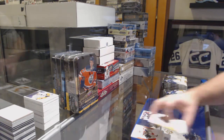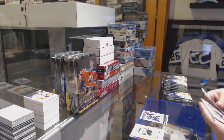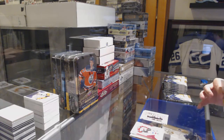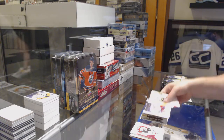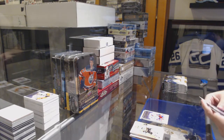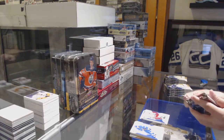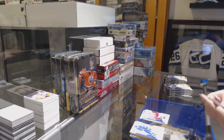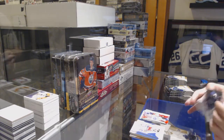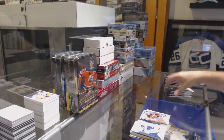Mason Appleton for the Winnipeg Jets, Young Guns. Whoever has Boston, congratulations. Vegas Golden Knights moments. Henrik Lundqvist milestones for the Rangers. Mark Messier for the Rangers red. Morgan Rielly moments for the Maple Leafs. Spectrum of Taylor Hall for the New Jersey Devils.